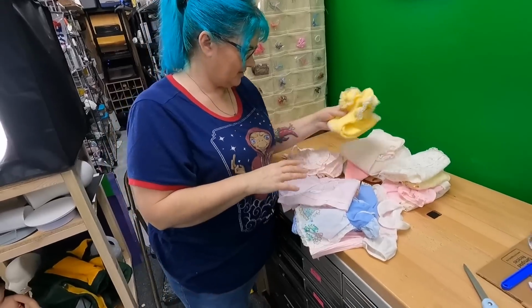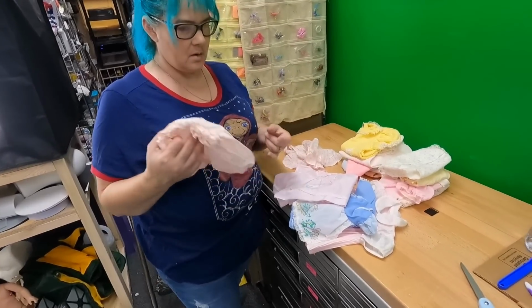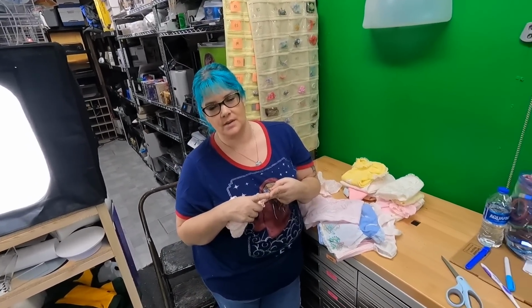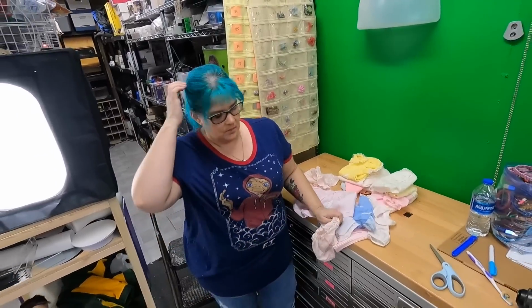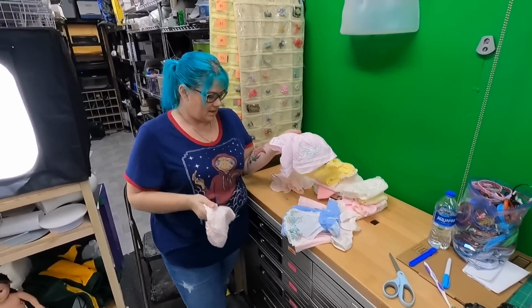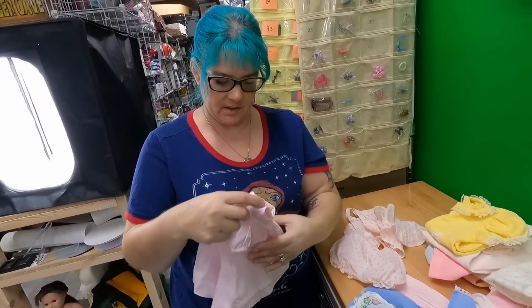Candace has been working with these baby clothes, huh? Or doll clothes, whatever. Yeah, I found two vintage Cabbage Patch outfits in there. I listed those together for $25. And the rest of this I'm lotting up. It's vintage infant dresses and rompers. It's going to be between $30 and $45 for this lot.